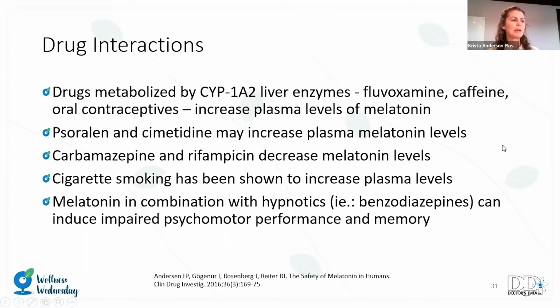Sorolin and cimetidine may also increase plasma melatonin levels. Carbamazepine and rifampicin decrease melatonin levels. Cigarette smoking has been shown to increase it. And be careful of melatonin in combination with hypnotics such as benzodiazepines, because it can impair their psychomotor performance and memory.